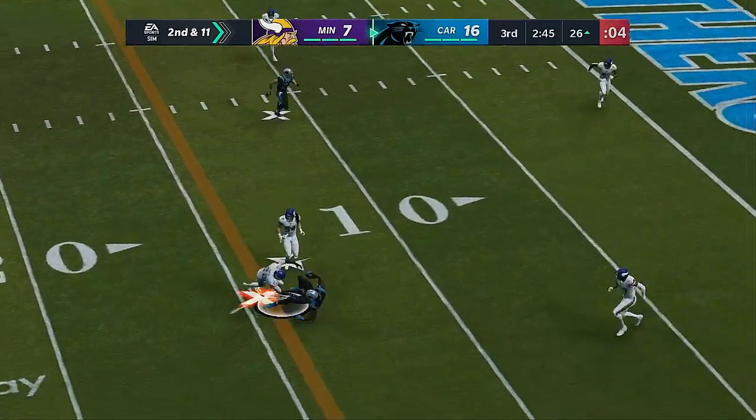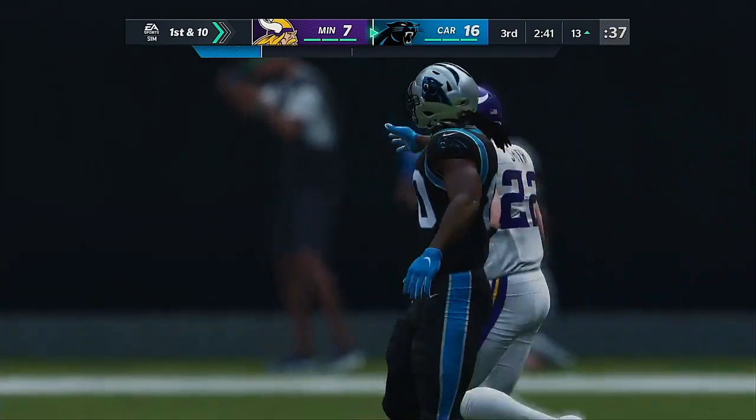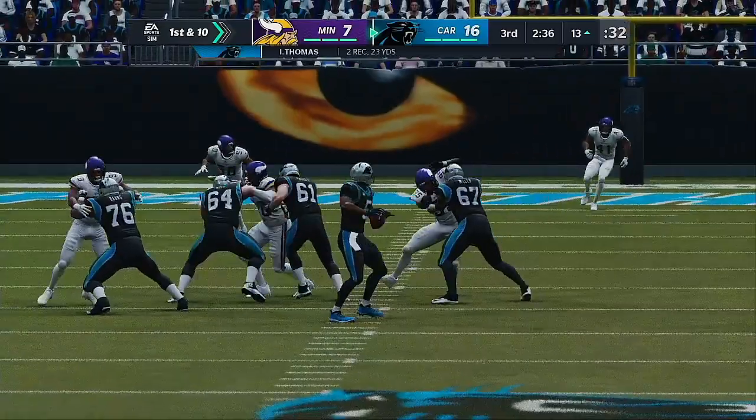How about the read, though, by the defensive guys? They weren't fooled at all and actually ran with the lineman to where the play was and smothered it for a loss of yardage. 12 yards there and a first down.